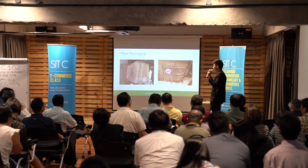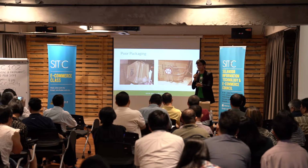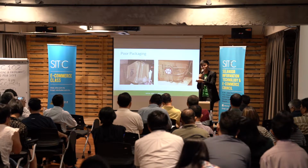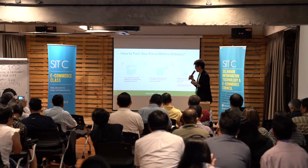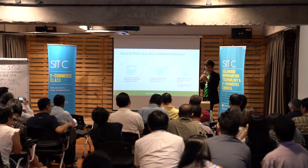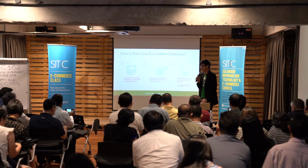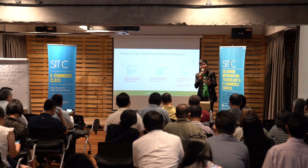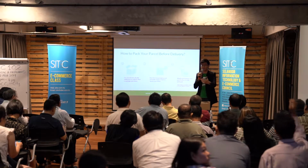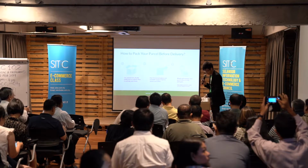So on the sender side, you have to play your part. You have to do it properly, so that the delivery company can follow the standard procedure to deliver a parcel. There are some ways to do it, so I think I can do a small demo here. The first thing, you need the right container, the right thing to put your items in, whether it's a flyer, a plastic flyer, something like this.